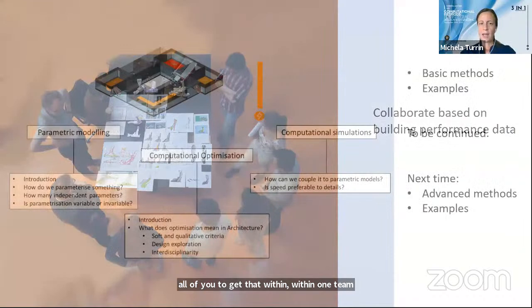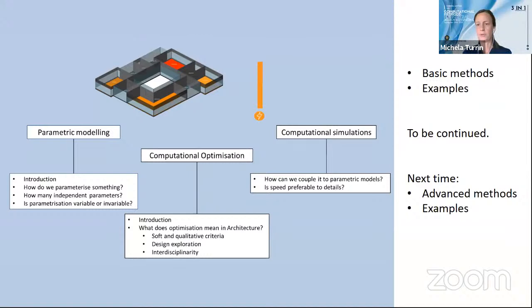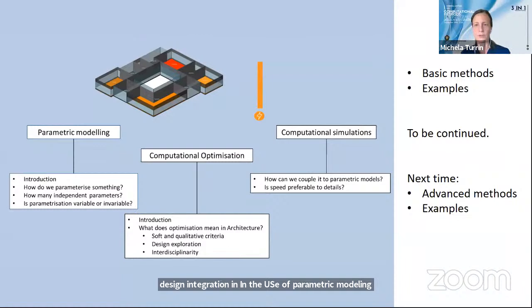I'm now concluding today's lecture. What we have seen was a rather fast and a bit shallow overview, but at least touching on the basics of the different methods that are part of, let's say, the perspective of integration, design integration, in the use of parametric modeling, computational simulations, and computational optimization.